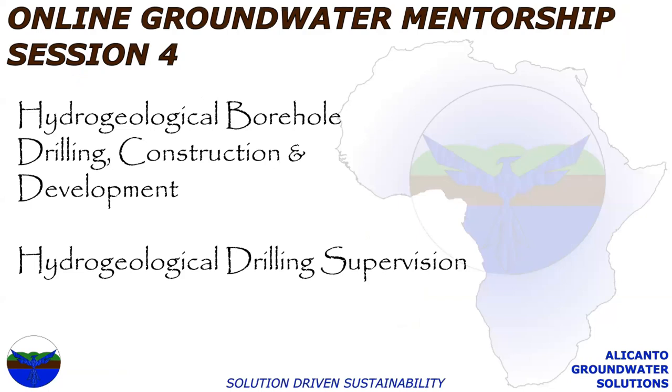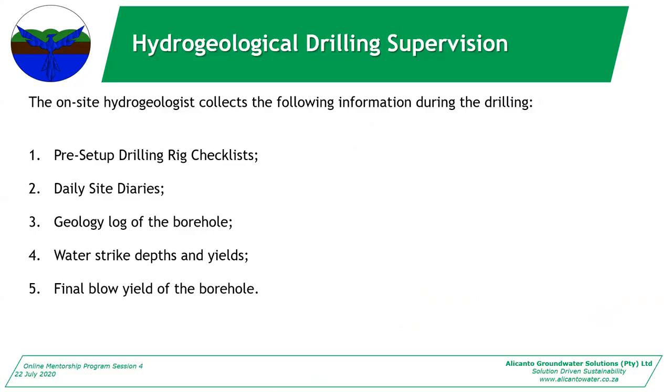our job starts. Drilling is done by a contractor. Our main job is the drilling supervision and the construction design. Part of our responsibility for drilling supervision is to conduct our pre-set up drilling rig checklists, just to make sure the drill rig is safe, the site is safe, and the driller knows what's going on. He's compliant with our client safety requirements, and he looks like he's going to be able to do the job. He's got the right equipment. He's got the right casing on site. Those kinds of checks.